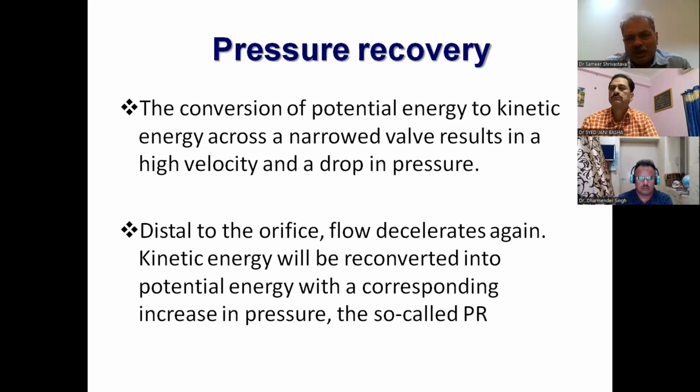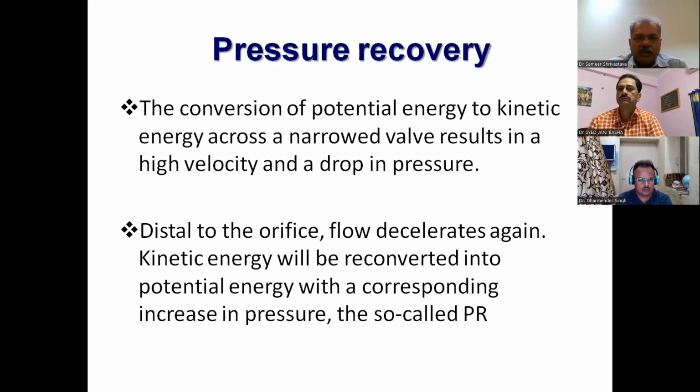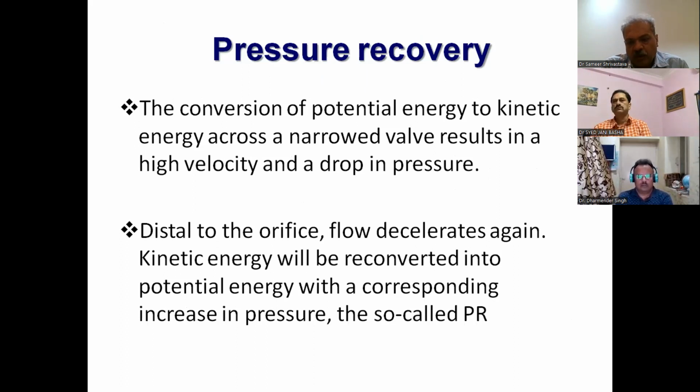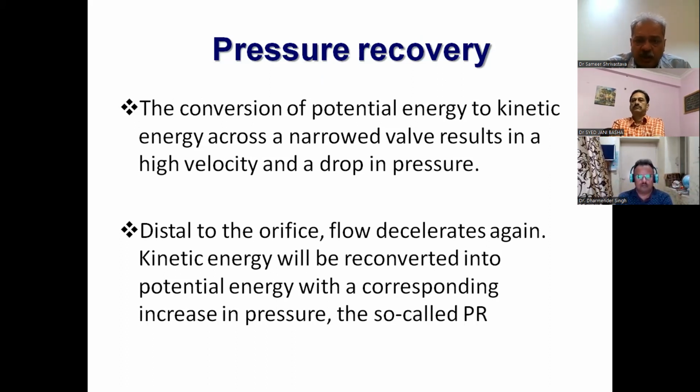There is something known as pressure recovery. Very interesting. This is conversion of potential energy to kinetic energy. So again, we'll come back to our basic physics, which was described by Venturi and Bernoulli. Both of them were scientists of the same era, same conference. They presented the same paper: high pressures lead to low velocities and vice versa, and high velocity leads to low pressure.